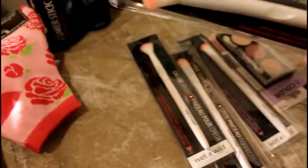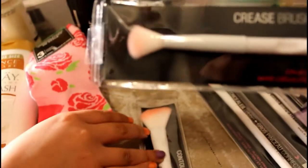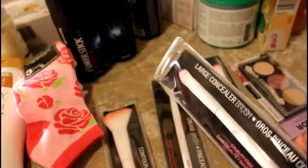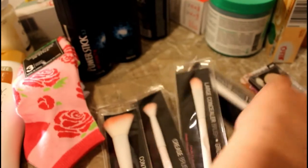So this is a contour brush here. And this is the crease brush. These are Wet n Wild. They are pretty. And this is the large contouring brush. Concealer brush. And then this was the large eyeshadow brush. Right, okay. And then we got this LA color here.